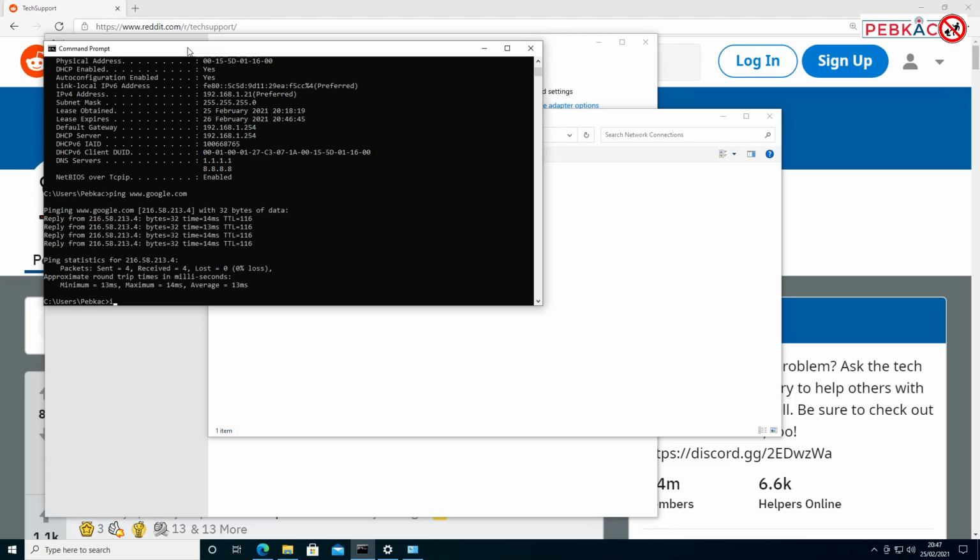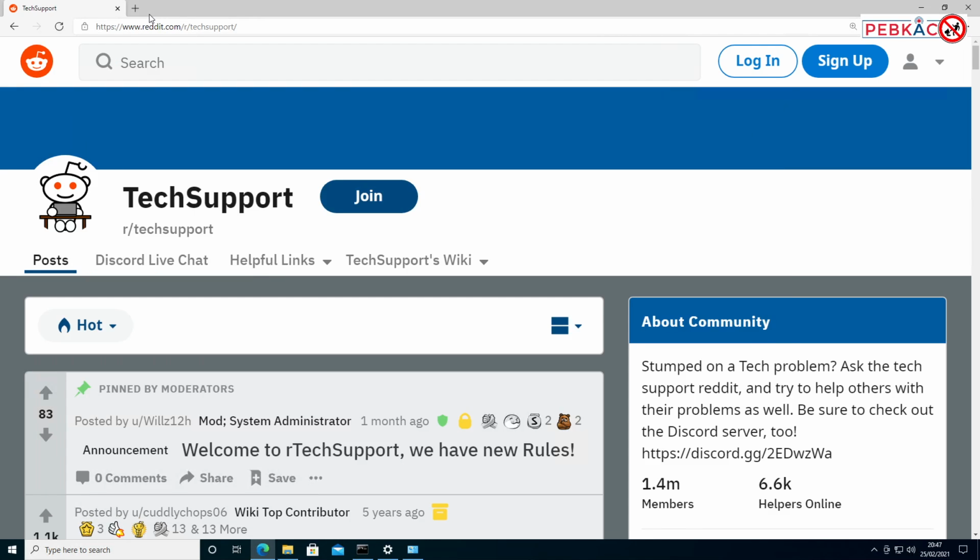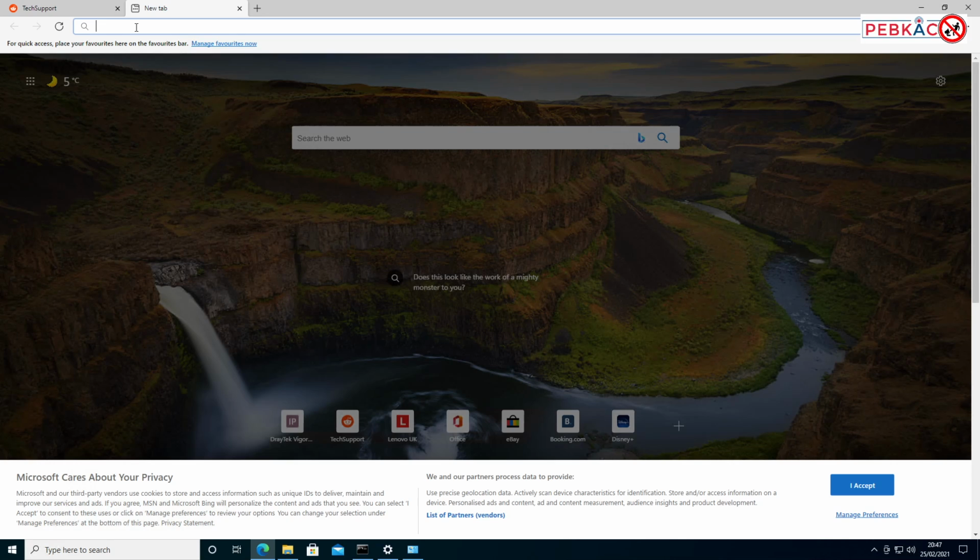Again, in command prompt, start by typing ipconfig, and what you are looking for is this line, default gateway. This is the IP address of your router or modem within your house. Simply select it, press enter to copy, go to your web browser, and type that address in or paste it.